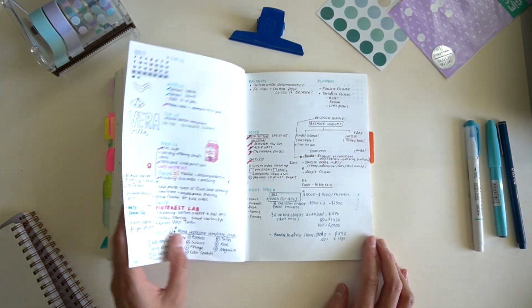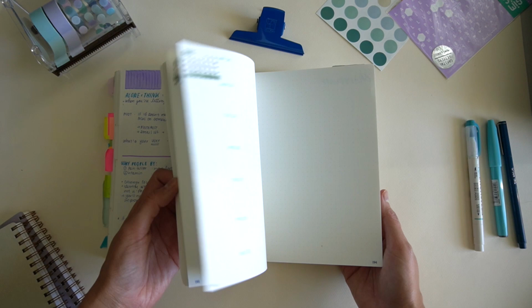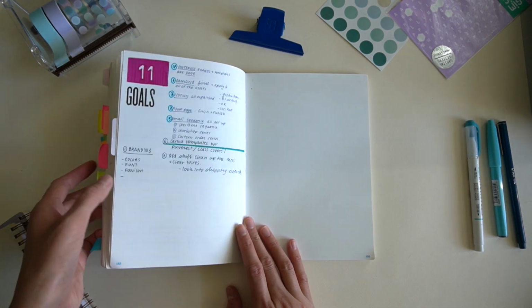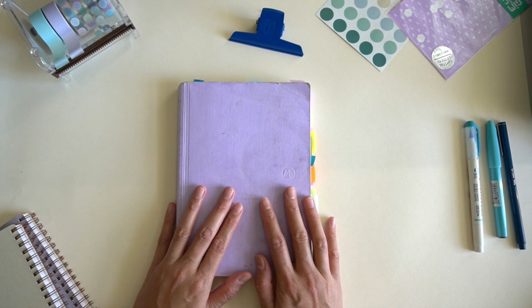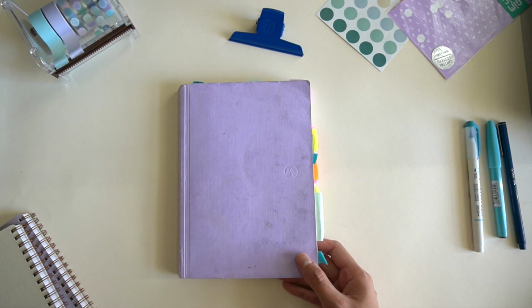Now we're here in November. The verdict to set up a bullet journal: it is so much work. I messed up a lot of my dates and layouts, and sometimes I just hate my choice of design, which was pretty frustrating. I know there are a lot of people out there who simplify the use of bullet journaling and set up their spreads beautifully, but personally, it's just not for me.